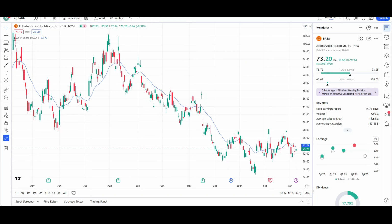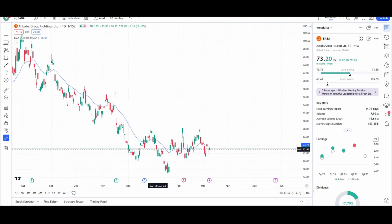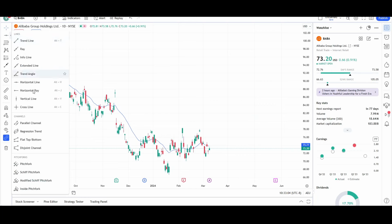What's up, traders? This is Vee Trades, and today we'll be doing a technical analysis breakdown for Alibaba Group Holdings with the ticker symbol BABA. I will first be going over what I see on the daily chart and finish the video off with the weekly chart. So let's go over what the price has done and what it's most likely going to do in the future.